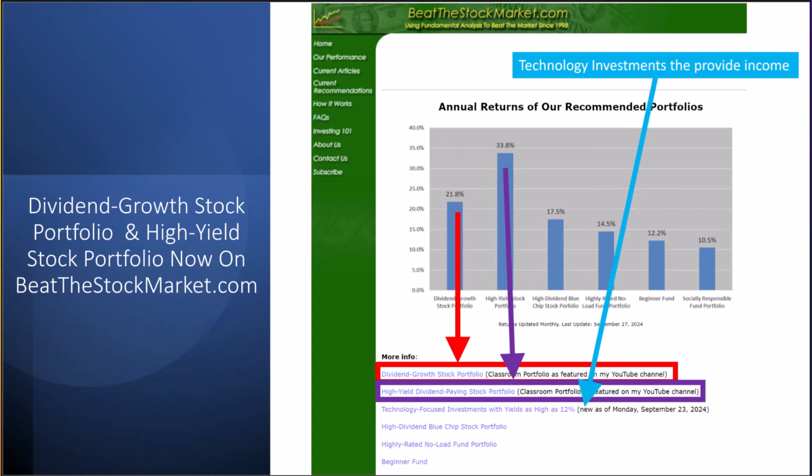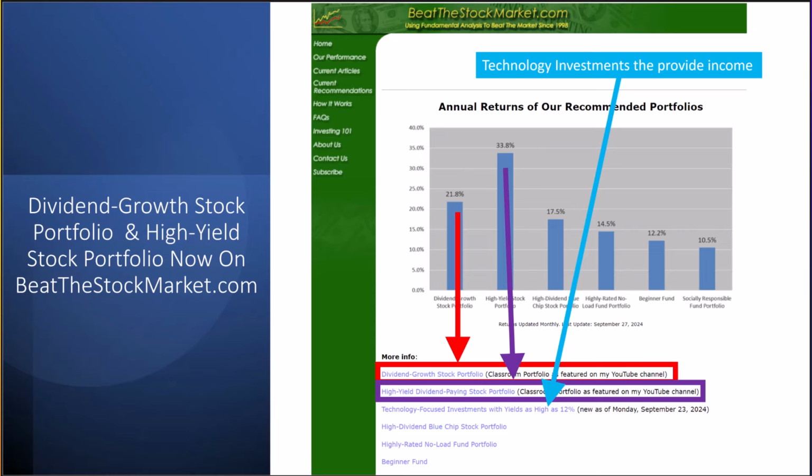And because the high yield stock portfolio currently lacks any technology stocks, I've added to my site a list of technology-focused investments that provide income, with yields from less than 2%, like Microsoft, to yields as high as 10 to 12%, all of which I either currently invest in or have invested in. I'll also tell you which is my favorite.